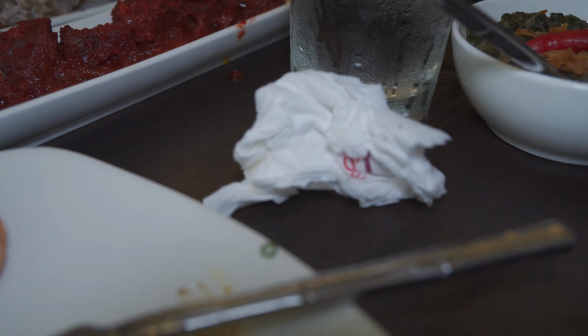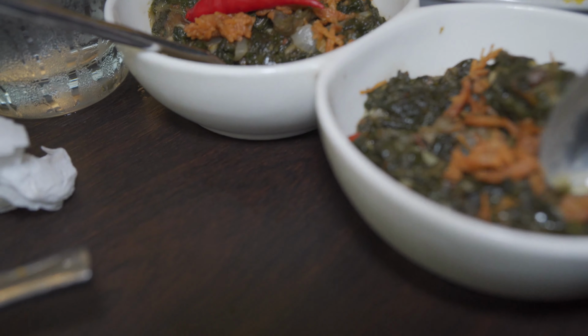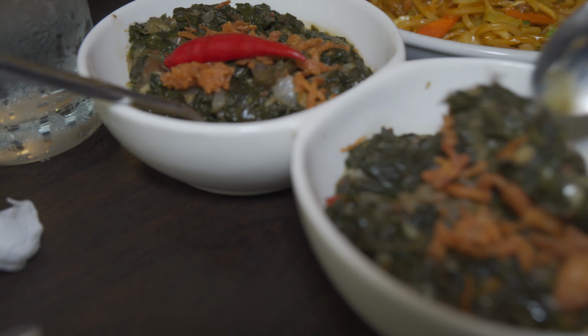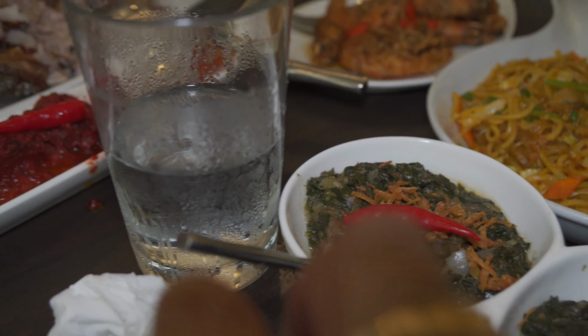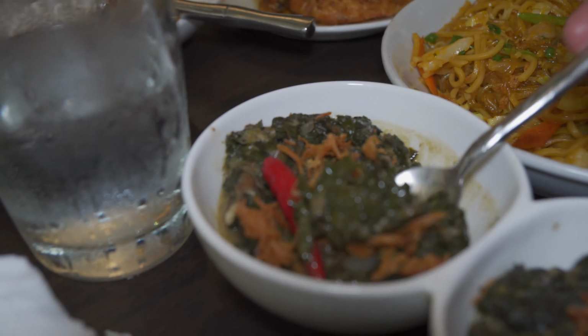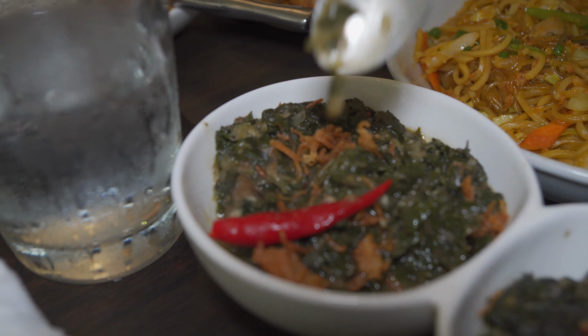Yeah, I love laing. So I don't know what we've kind of got here. So I think there's laing two ways. You have a dried kind of laing here, what seems to be dry. And then you have one here with a bit of sabaw. So this one, you can see the texture is a little bit soupy.